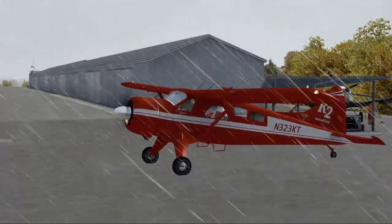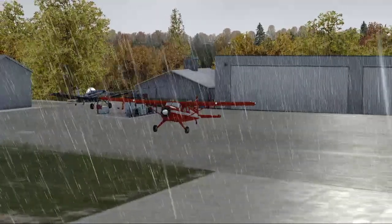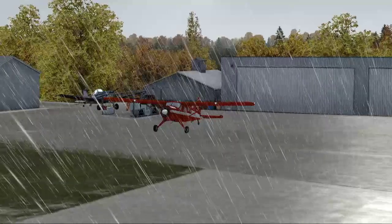WestJet 580, New York Approach, park camera heading 050, vectors ILS 22 left, Kennedy altimeter 29er. 050 camera, check 22 left, WestJet 580.